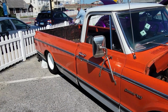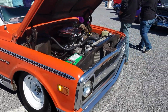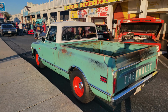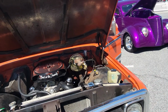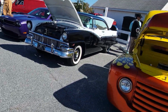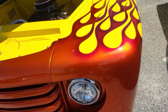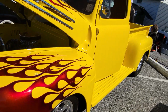C10, still a long bed. You don't see them much, as popular as these trucks are. You're not seeing many long beds anymore. Did see that one yesterday. I'll post a picture in here. He cut the bed down, did a good job at it too, man. Yeah, that truck was beautiful. I don't know if the camera's doing that justice, but that copper color is amazing.